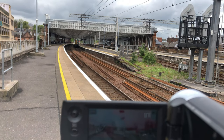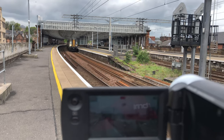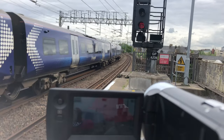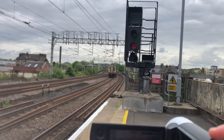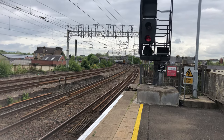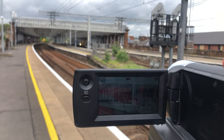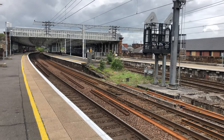Now we have 1T10 departing here to Glasgow Central from Largs and it's 380113. This is 2G32 going from Gourock to Glasgow Central, and it is 380021 running it.